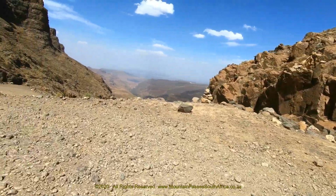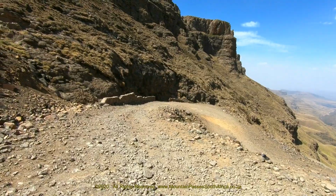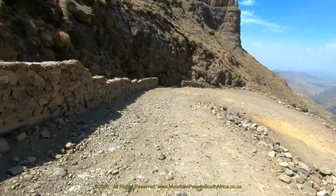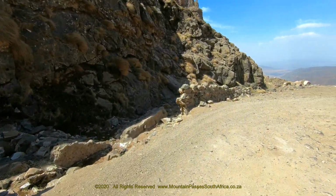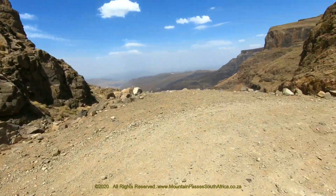Most trips down the Sani Pass are preceded by a visit to the Sani Mountain Lodge, where you can enjoy a rest at the highest pub in Africa. With a roaring fire and walls adorned with history and graffiti, you can while away a few lazy hours and get a meal here as well. They also offer overnight accommodation.